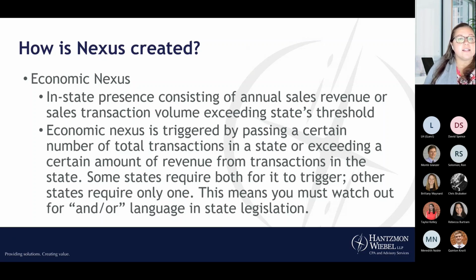These laws say that sellers are liable for the collection of sales and use tax if they meet or exceed a state's economic threshold. So companies reach these thresholds if they sell a certain amount of personal or electronic property into a state in a given year, or they make a certain number of transactions per year in the state.